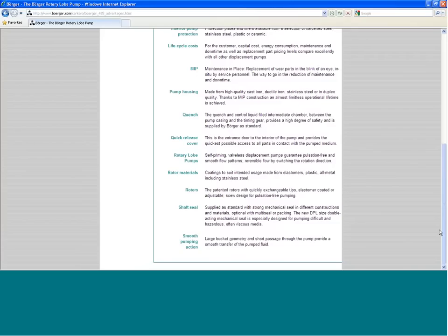And we do an open type stuffing box arrangement as well with our DPL line of pumps. So that's a double acting mechanical seal in lieu of the single acting that is our standard product. Quick release cover, you see that as a feature. We have four quick release eyelets that carry through our whole product range. So with four quick release eyelets you're automatically into the wet end of the pump. So it makes maintenance a breeze. Doing inspections on the rotors or wear plates is very simple for the maintenance personnel.